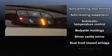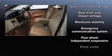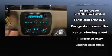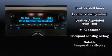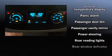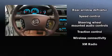Passenger security is always assured thanks to various safety features, such as head curtain airbags, front side impact airbags, traction control, a panic alarm, and four-wheel disc brakes with ABS. Electronic stability control stands out as a technologically savvy innovation, keeping you better connected to the road.